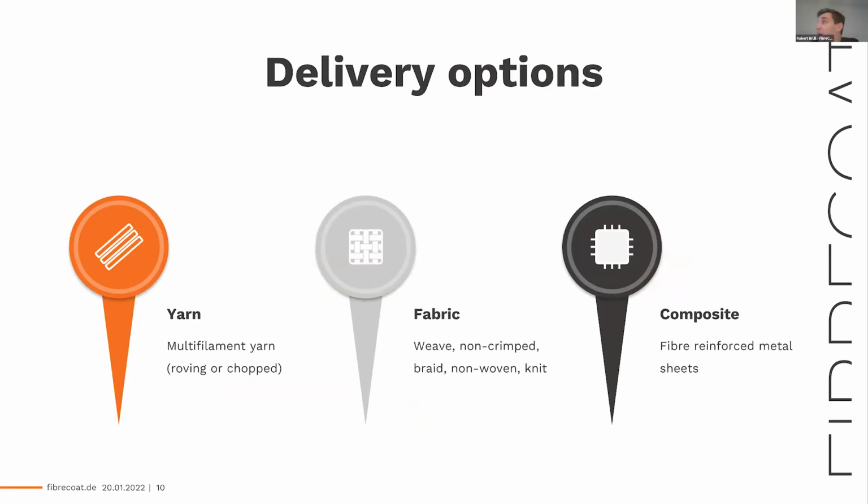We offer yarns, fabrics, and composites. Also, this is a big achievement of last year. We're in touch with many companies, some introduced by ENAM, who can process our material, so that we can now also offer fabrics and composite types of our fibers.